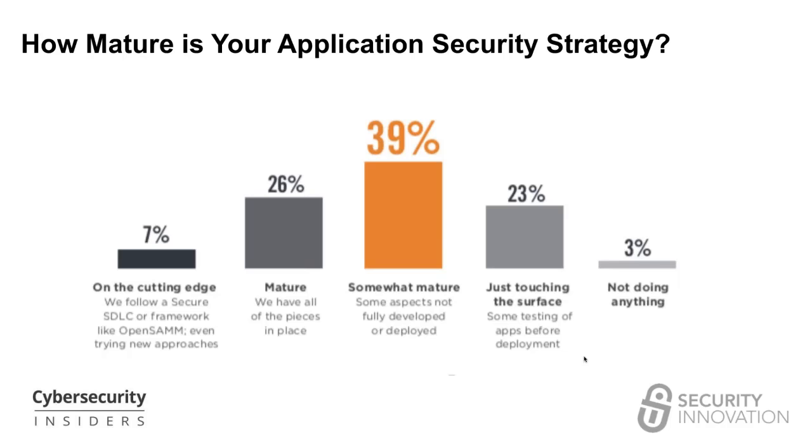Moving on, when it comes to the maturity level of application security strategies, many organizations in our survey still have a long way to go. Nearly 1/3 of organizations, here on the right side of the chart, are doing little to nothing for application security. Only 7% of respondents said that their organization is on the cutting edge of application security, while only 26% characterize their company as being mature. Ed, any surprises here from your perspective?